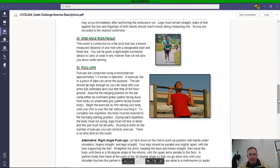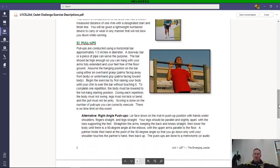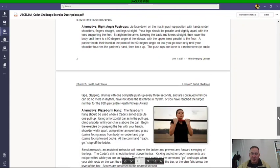1 mile walk run is simply how long does it take you to get 1 mile done. You run the whole thing, walk the whole thing, some combination of some jogging, sprinting in between. The idea is to get it done as quickly as possible. And then pull-ups. The idea there is that you clear your chin above the bar. There are 2 different alternatives for that. One is the right angle push-up, so you go down and do the push-up till you get a 90-degree bend in your elbow. Do as many of those as you can. You cannot rest on the ground. You have to be in the up position, and your body has to remain straight from your shoulders down to your ankles. You're not allowed to do anything on your knees.